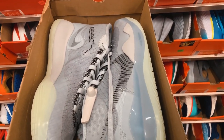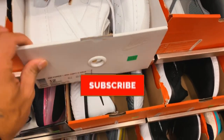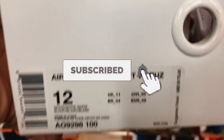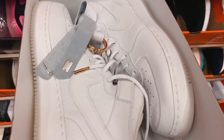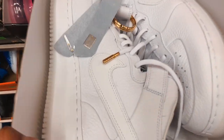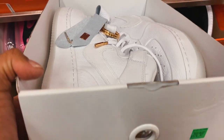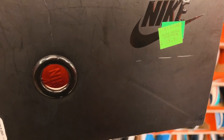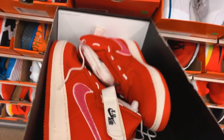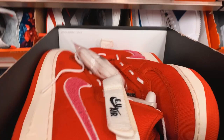We got some mint colorway on this KB. Nice. Got some Air Force One Mid Comfort by Victor Cruz. Hope it was my size though. Nice color, the triple white and some kind of gold accent. You can't beat that. Air Force One with the red colorway. Check out the price, it's $69, and that wild red colorway. Ooh, are you gonna take it?